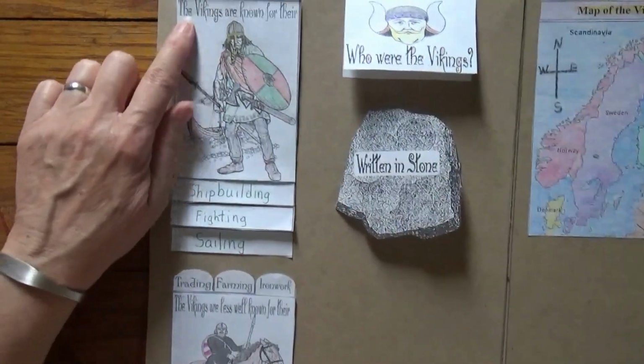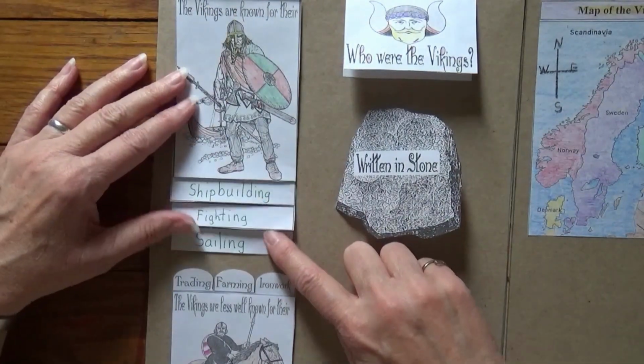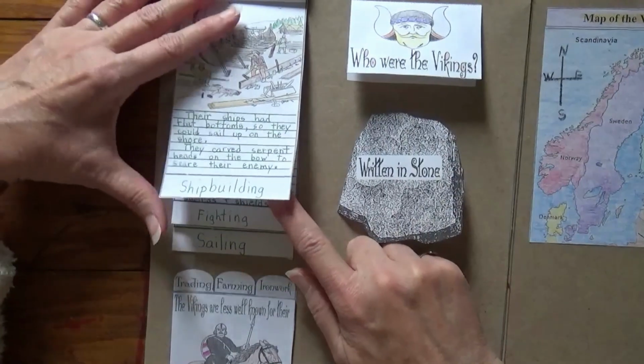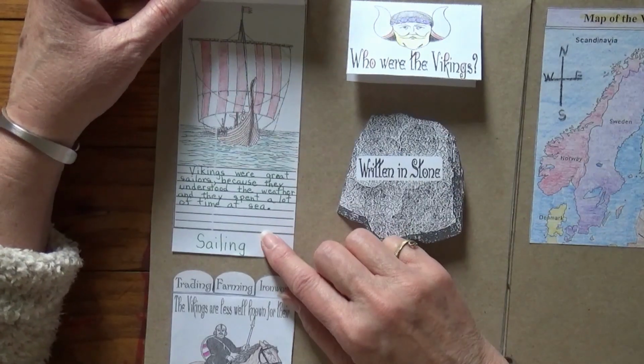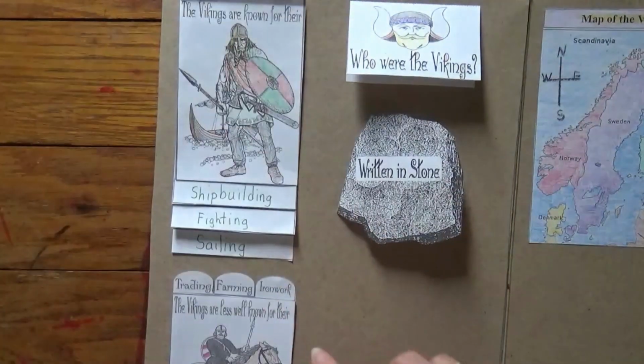I've got the Vikings are known for their shipbuilding, fighting, and sailing. Remember to go back and review these items daily. Feed your brain a little bit at a time, easier than feeding it a big bunch at one time. When I need you to do something, you'll know where that is.